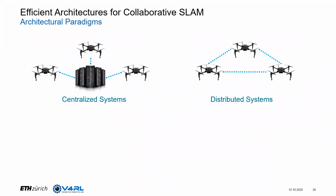There's two main architectural paradigms that are used in the literature. So this is centralized systems and distributed approaches. As you can see from the images here, the defining characteristic of a centralized system is that we have this central instance. We call it the server or the ground station for this talk. And all the communication between the agents goes through this central point. While in a distributed system, there's pairwise communication between the agents without this central instance.